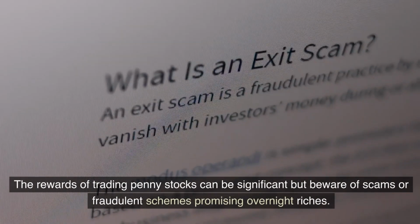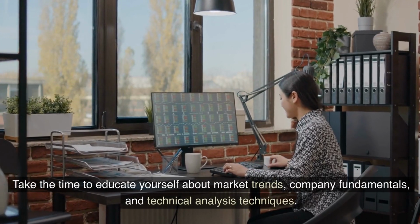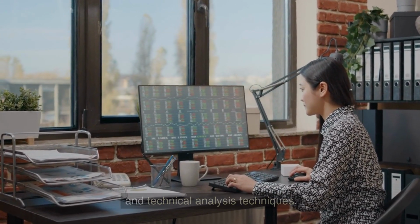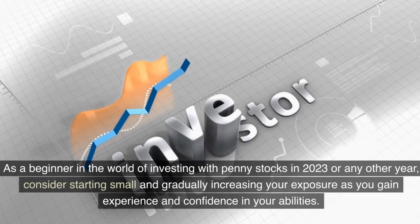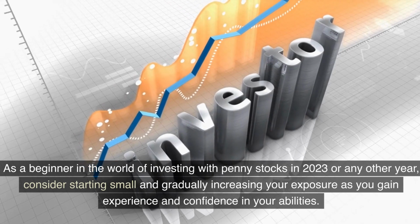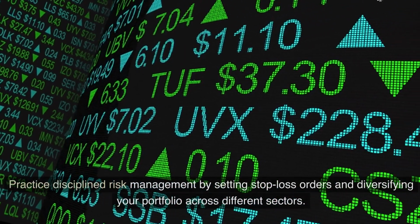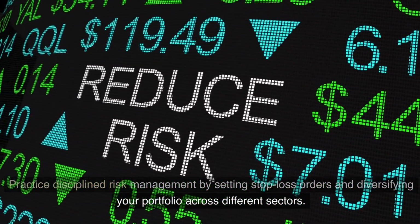As a beginner in the world of investing with penny stocks in 2023 or any other year, consider starting small and gradually increasing your exposure as you gain experience and confidence in your abilities. Practice disciplined risk management by setting stop-loss orders and diversifying your portfolio across different sectors. Success in trading penny stocks requires perseverance, continuous learning, adaptability to changing market conditions, and maintaining a long-term perspective on wealth creation rather than seeking quick wins.